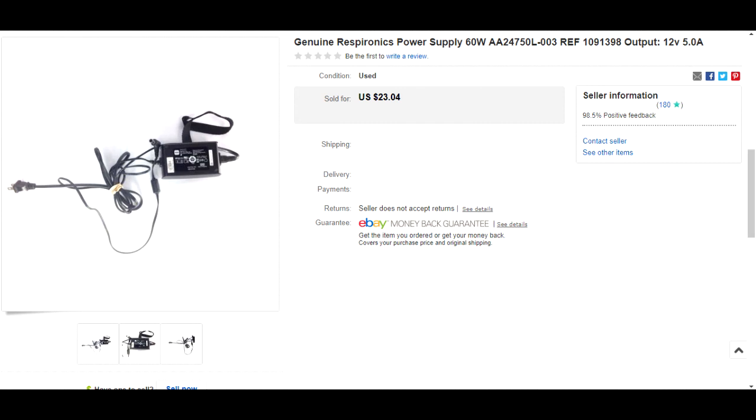As you can see right here, this item I sold for $23.04. And actually I found this at the thrift store for $4.99. And so I'm gonna flip it for more, and the shipping was around $2 or $3, because I shipped it first class. So let me just show you the next item that I sold.